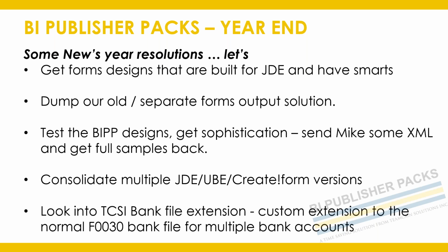We also, as part of this, if you're a customer that's got an awful lot of bank accounts, and by that I mean probably more than 6 or so, or that might change pretty quickly, talk to us about the bank file extension that we've created. So it's an extension to the normal F0030 bank file for customers with a lot of different bank accounts. Allows you to control the signatures, the signatory limits, so up to 10,000, 10,000 to 25,000, over 25,000, the logos, and the creation of the full microline directly in JD Edwards, so that you don't have to do it in the code, in the program, or in something like a Create Form script.